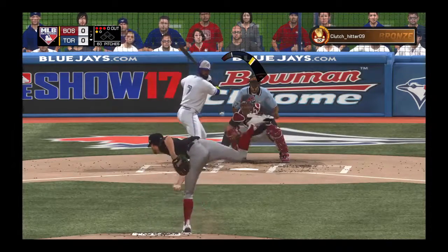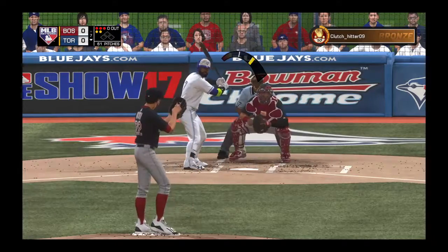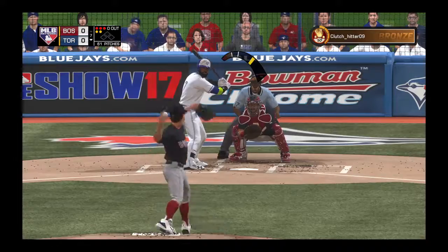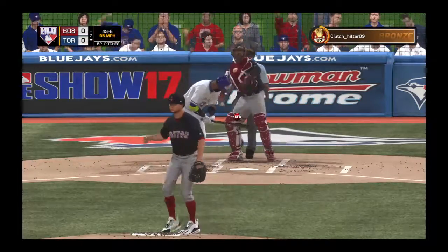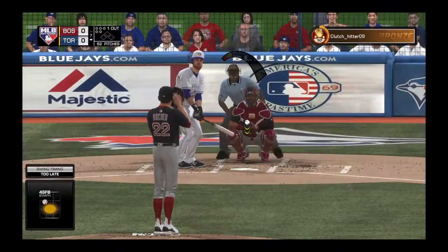This is one of those rare hitters counts we've seen in this game. They're just having a difficult time getting it going. Full count here. Here comes the pitch. And he rings up another one. Make it 9 strikeouts for him in the game.